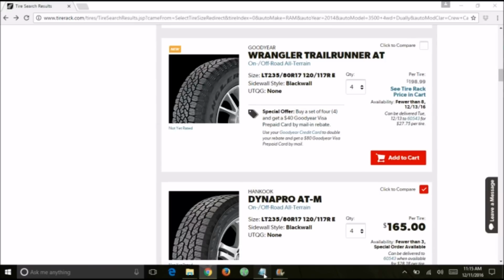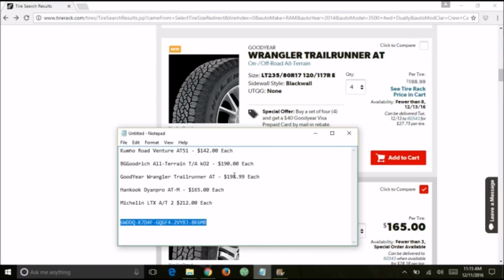And let's see here, I kind of made myself some notes. That Goodyear rings in at $198.99 on here, so it's actually even more than the BF Goodrich all-terrain tire. So if I'm going to compare them, I'd rather have the all-terrain tire because it's actually cheaper, and I think it is a little bit more of an aggressive tire.